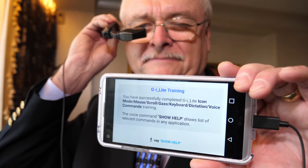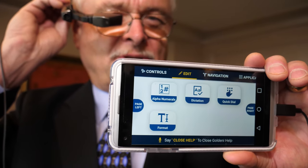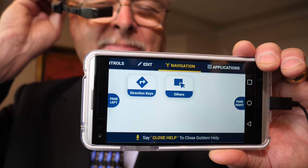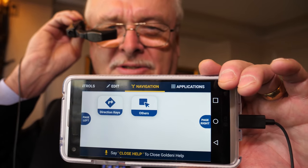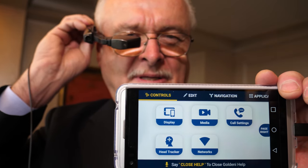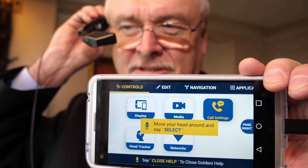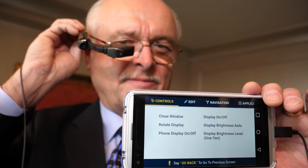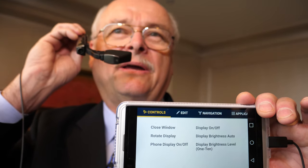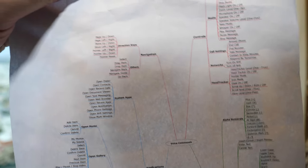Now, show help. Show edit. Show navigation. Show applications. Page left. Show controls. Icon mode. As I move my head around, you can see that I can highlight the individual icons. Select. This gives me all the commands that I have to control the display while I'm in the middle of using it. So there's a whole list right here of controls that you're able to input.